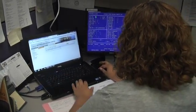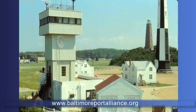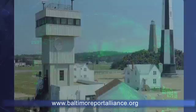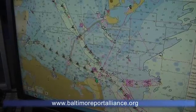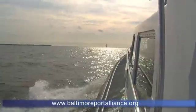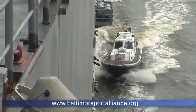We'll get advance notice of a ship's arrival from the agent, owner, and through the Baltimore Maritime Exchange, so we'll know what to expect. Then we have a pilot tower at the mouth of the bay that will be on the lookout for inbound ships, and using radar and AIS, we'll be able to contact them and arrange to make sure the pilot launch meets the ship at the appropriate place just outside the Chesapeake Bay.